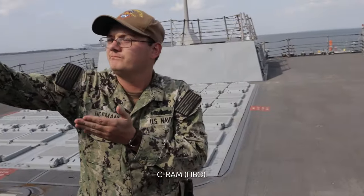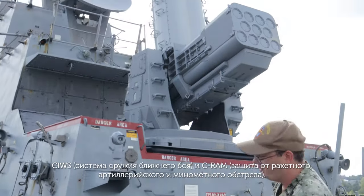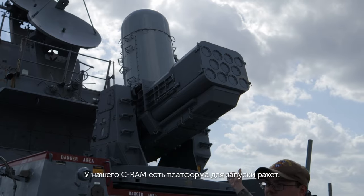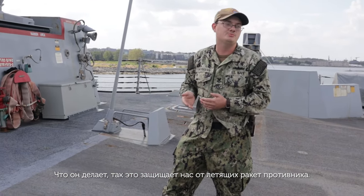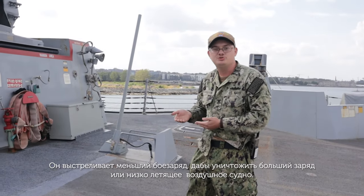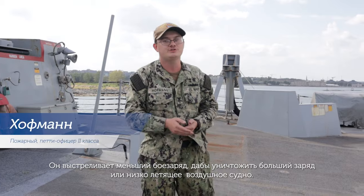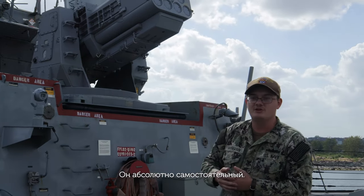SeaRAM. Once you move up forward, we have SeaWhiz and SeaRAM. Our SeaRAM has a missile launcher pad, and what it does, it defends us against incoming hostile missiles. It shoots a smaller missile to shoot down the larger missile or any low-flying aircraft. It is completely independent and does its thing separately from everything else.